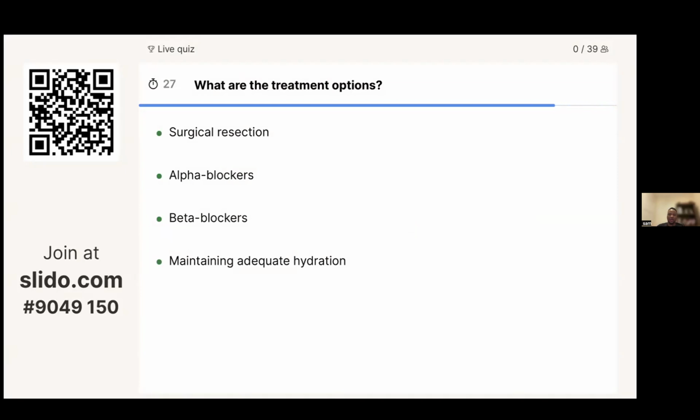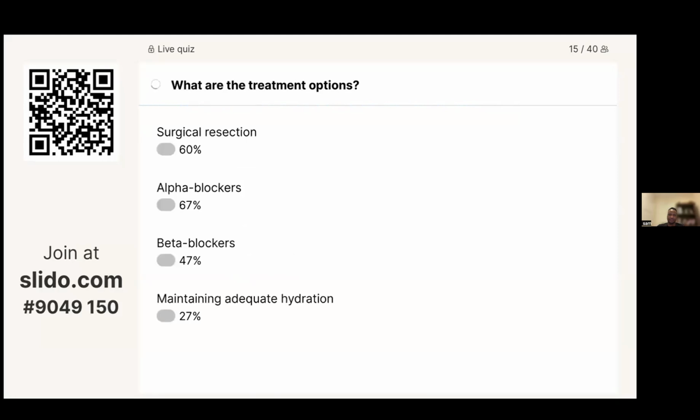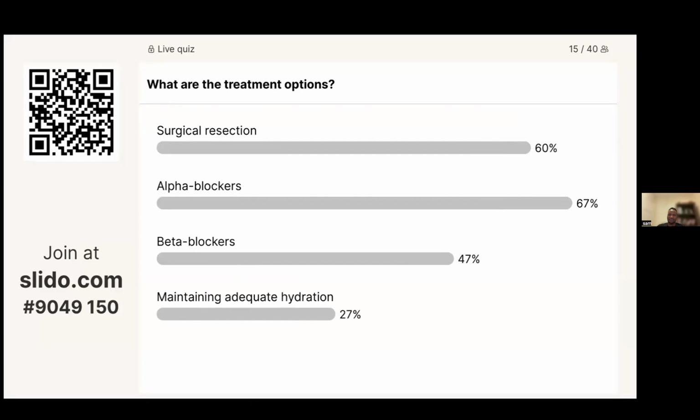Okay, so what are the treatment options at this point? We've got a 40-year-old gentleman who's presented with severe hypertension, episodic palpitations, and sweating, and you've made a diagnosis of pheochromocytoma. Right, so a lot of people voted for surgical resection, that's correct. Alpha blockers, that's correct. Beta blockers, that's correct. And maintaining adequate hydration, that's correct. So all of the above is the correct answer. We'll talk a little bit about this in the discussion.